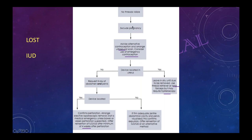So here some mistake can happen. What is the next step? If they have put explode pregnancy and ultrasound, most of the candidates will give the answer as ultrasound scan. But no, the next step will be exclude pregnancy. Fine. You need to know this flow chart as it is, because the direct questions will be directly from them. So no threats, please do urine pregnancy test, please exclude pregnancy.